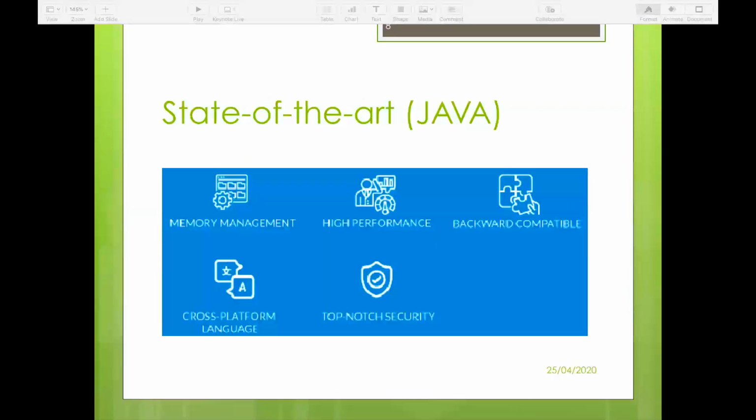So next slide, please. Yeah, thanks. So here we have the state of the art or main features of Java. So basically the memory management is very good in Java. So we don't need to take care of it via program. It's taken care of by the technology, and it's very efficient there. Also, it gives high performance.